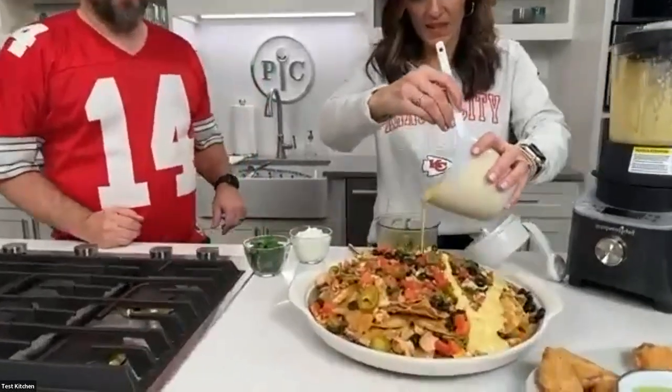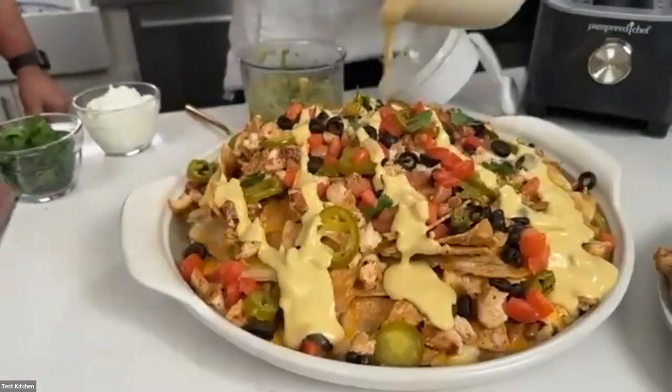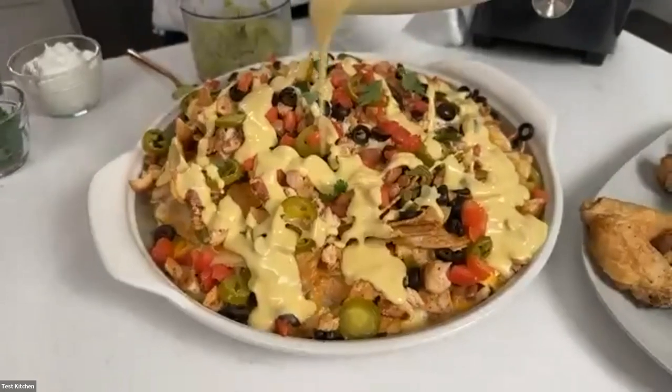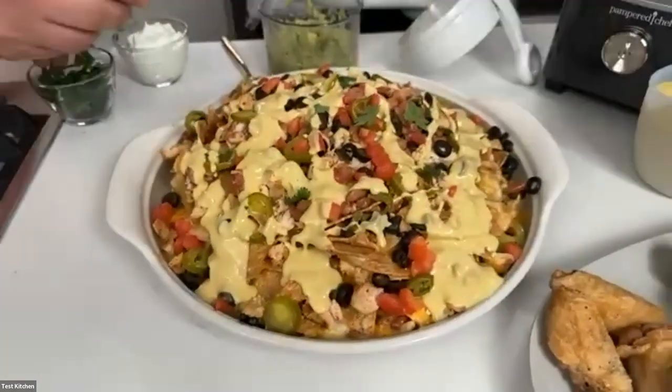No more nacho cheese in a can. Oh, gosh. I'll have to make this for my father-in-law, who is Mr. Cheese Sauce. Is he? Every time, no matter what the event, there's always cheese sauce and cheese. So all right, I'll do that.